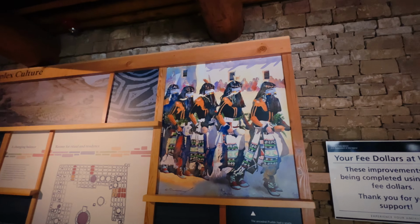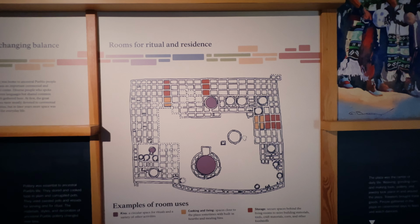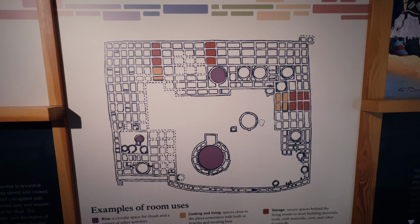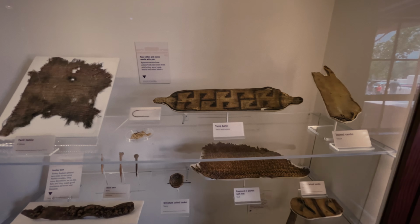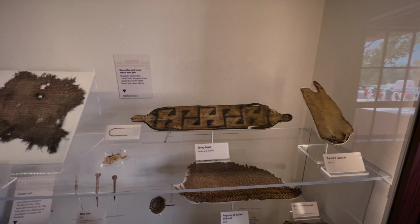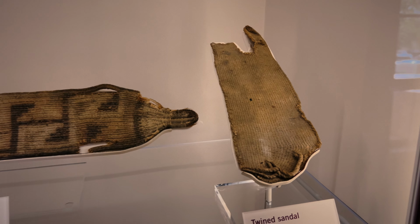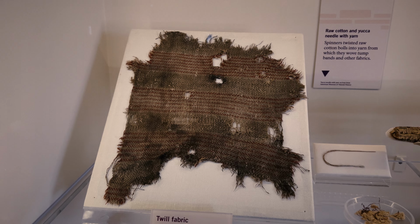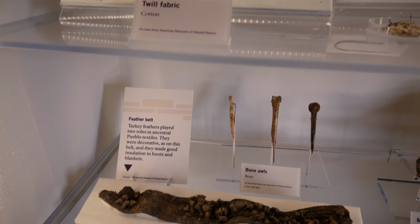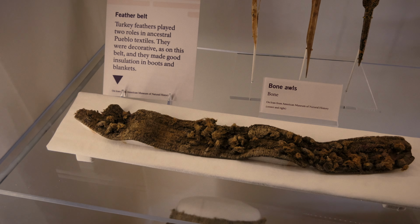All right, so in the museum area here, a representation of the layout here as it was. It's pretty cool because you used to be able, at least, to walk through ruins. Oh, a sandal. Yeah, it says it's a twined sandal. Quill fabric. A feather belt. Turkey feathers.